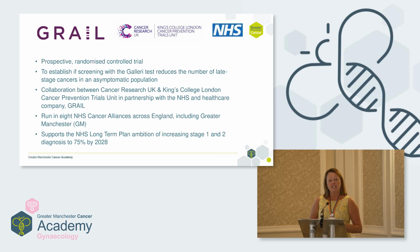So we were fortunate in GM because we were chosen as one of 8 cancer alliances, there are 21, you probably know that, to take part in this trial. And Nadia said on her first slide this morning, this is around supporting the NHS long-term plan in terms of increasing the stage 1 and 2 cancer diagnosis to 75% by 2028, and we're some way off that.